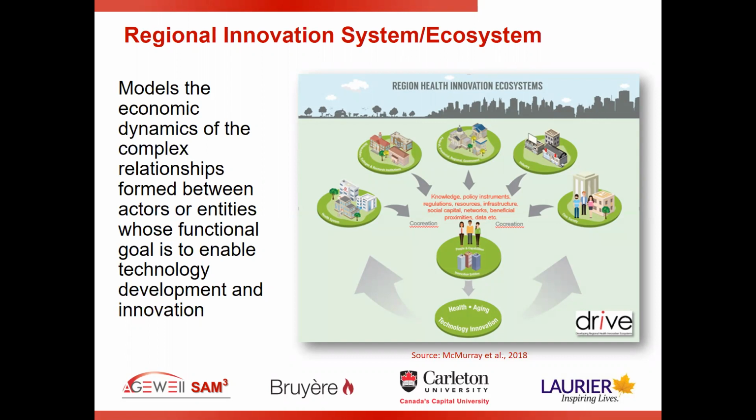This should explain in its entirety how the relationships and the physical infrastructure come together. So you have research, you have government, you have industry, you have the local community, and then you have this special piece, the health piece.